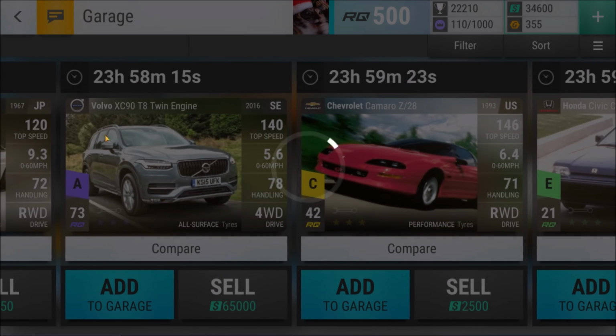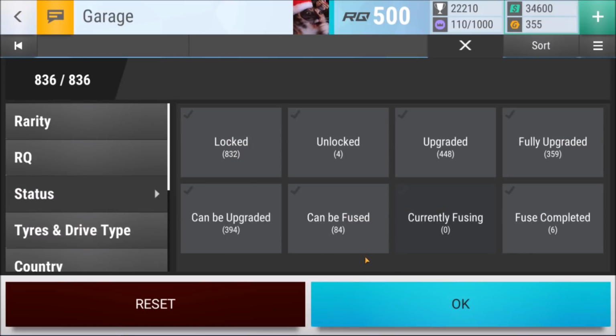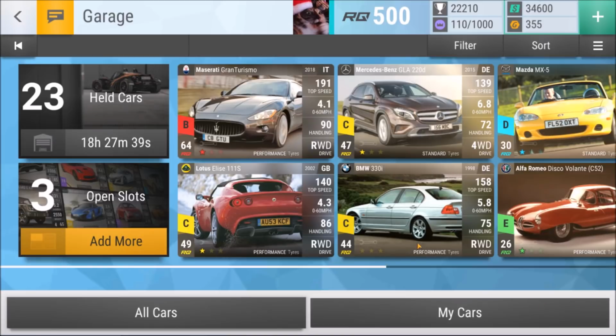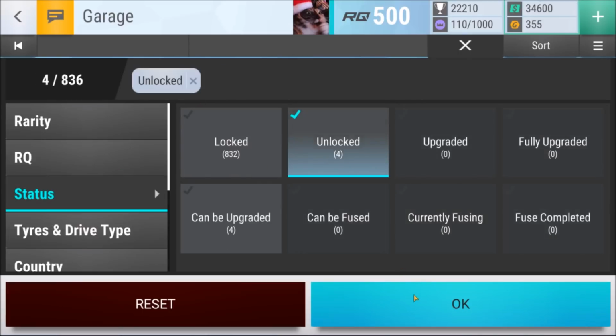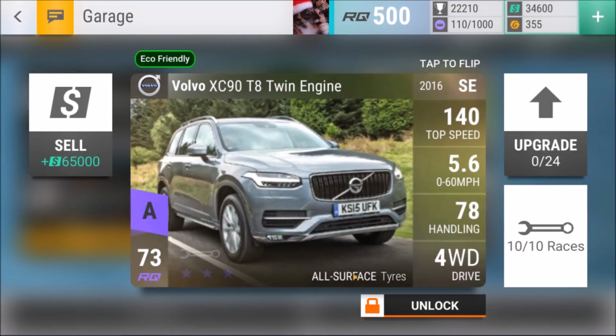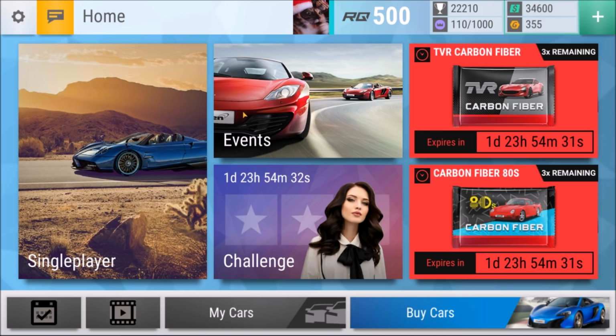Wow, Volvo XC90 twin turbo, twin engine, sorry. Twin turbo? What am I talking about? The Volvo XC90 twin engine, another eco-friendly car, a great off-roader. Definitely gonna start prioritizing maxing this one out as soon as my Bentayga is done. It is just one upgrade away, the Bentayga, and then I can start on this beauty. So happy to get that.